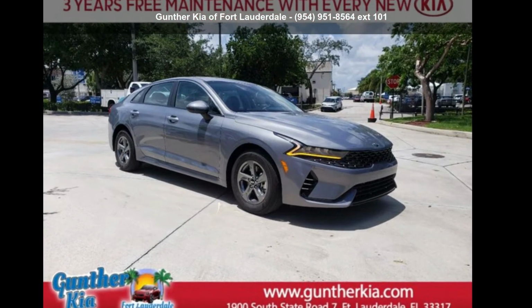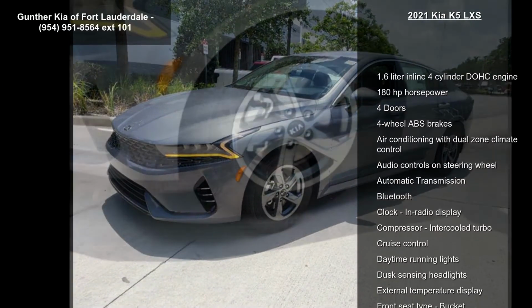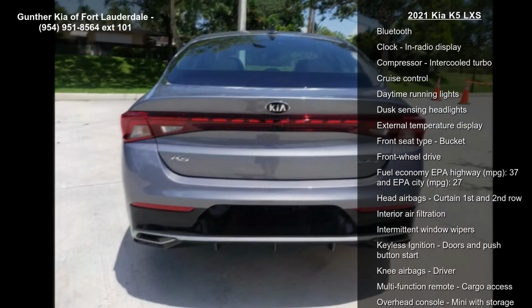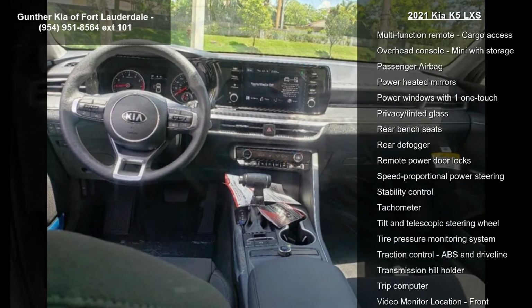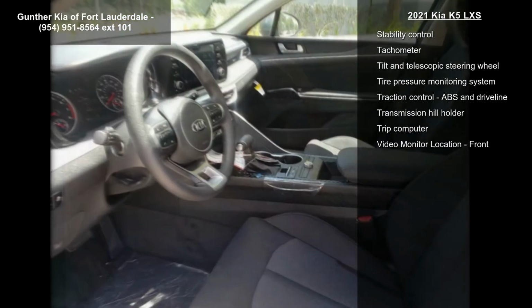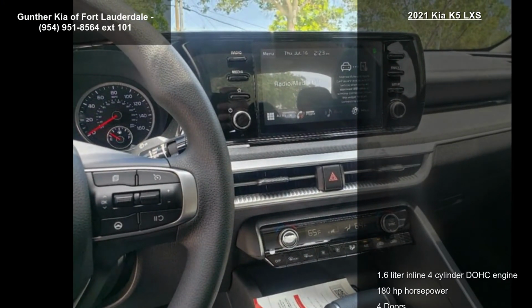Imagine yourself in this Kia 2021 K5 LXS. This may be the set of wheels you've been looking for. Enjoy these notable features: 1.6-liter inline 4-cylinder DOHC engine, 180 horsepower, 4 doors, 4-wheel ABS brakes, air conditioning with dual-zone climate control, audio controls on steering wheel, automatic transmission, Bluetooth and clock in radio display.